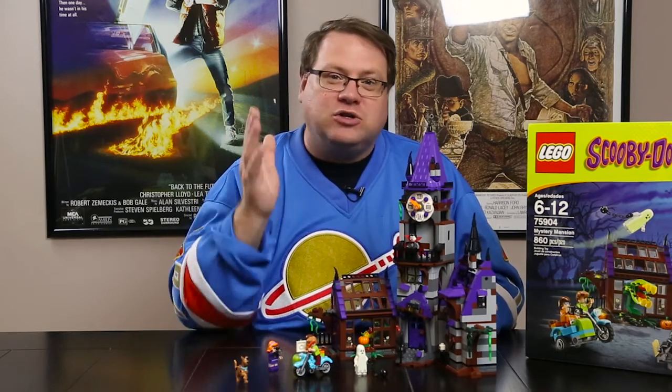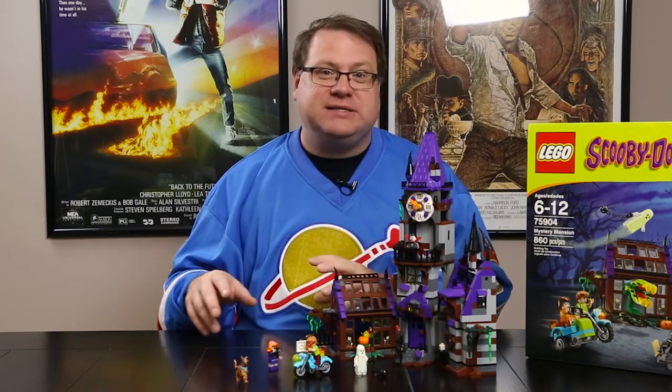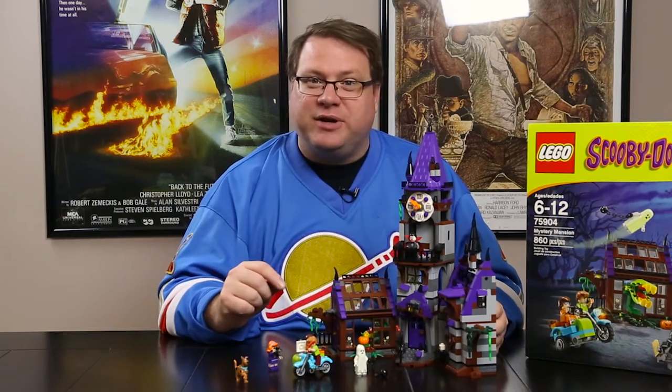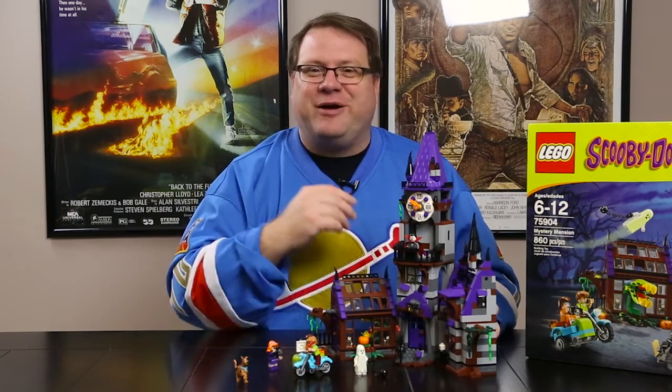I think that there are hours and hours and hours of playability in this. And because there are enough extra pieces lying around, you could probably spruce up your mansion if you wanted to and make it look a little newer. Or you could certainly get some of these brick combinations online and make this a brand new shiny mansion that decays over the years. That wraps it up for this installment.